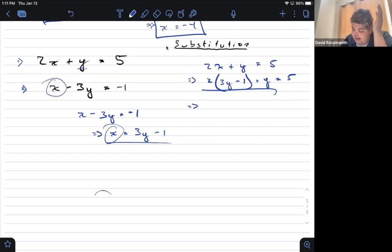So there's a 2 on the outside of the parentheses. So you distribute it through. 2 times 3y becomes 6y. 2 times -1 becomes -2. Then we have the plus y still sitting there, equals 5 still sitting there. Collect the y's together. 6y plus y becomes 7y minus 2 is equal to 5.